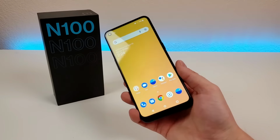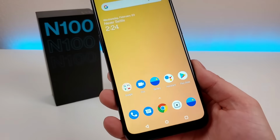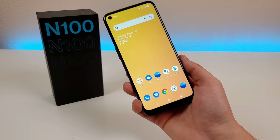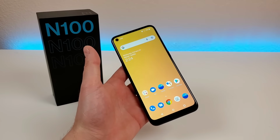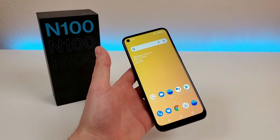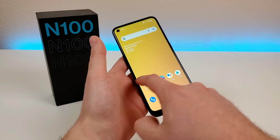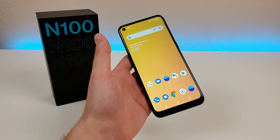Now, this device does have a 6.52-inch display. It is an IPS LCD display, and it is 720p. However, this is a 90 Hz display, which means that it has a faster refresh rate compared to 60 Hz with the first 4 phones that I showed you in this video. So with a 90 Hz refresh rate, when navigating around the phone, things are going to look a lot smoother here, and just gives the phone kind of a more premium touch.